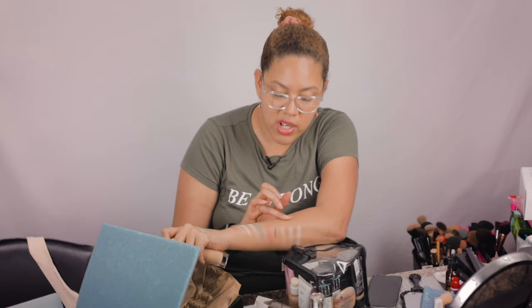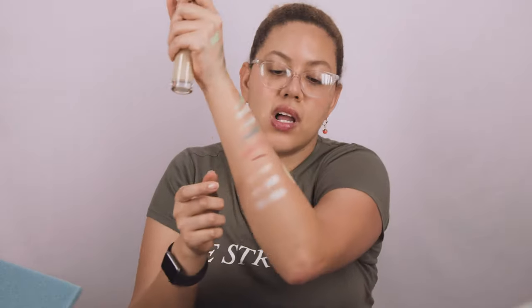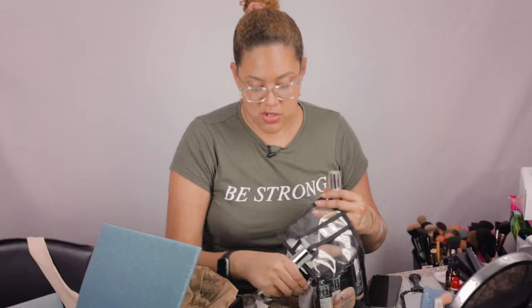It has like a green undertone to it, but it's definitely not my shade. It's too light. You guys are not gonna see it there. But it's a little too light for me. But this one actually is a little darker. So maybe if I mix the two, I will have the correct shade for me. So nice that I received it. I actually like this foundation, even though it's very matte.